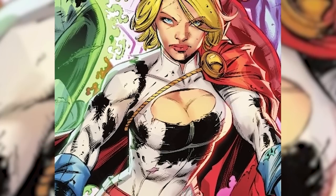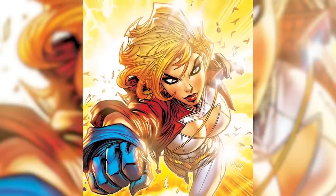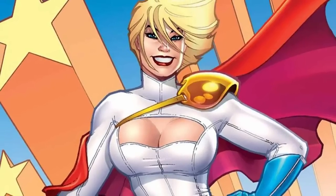In JSA Classified issue number 2, Power Girl explains that the window represents, in a way, her lack of identity or motivation she feels she has as a hero. She wanted a symbol like Superman's at that spot in her costume, but wanted to find her own symbol to represent who she was.